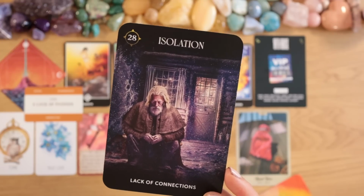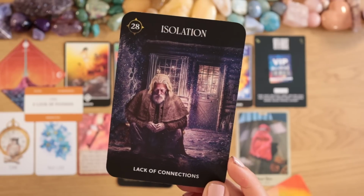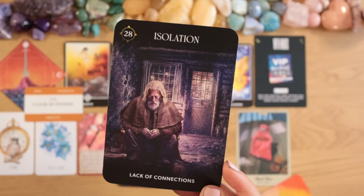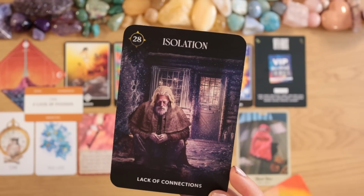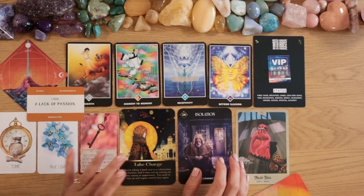It has something to do with your past lifetimes. There's nothing wrong with you, pile number 3. I don't think there's something wrong with you. Something with this isolation energy comes from past lifetimes. You are kind of reliving it now. And I think it's time for you.